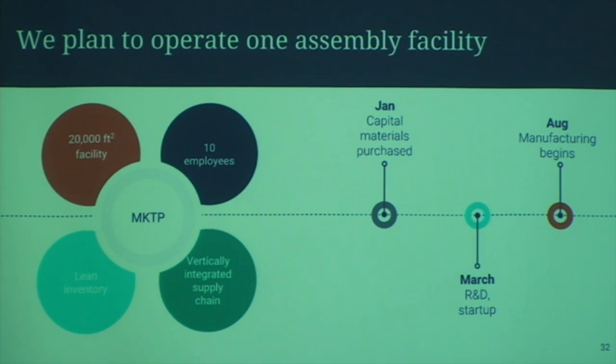This is a first-year timeline for us. We do plan on purchasing all of our materials and capital in January, and then we're going to go into a period of R&D and startup to make sure that our experimental results are cohesive on a larger scale. And then we do plan on commercial manufacturing to begin in August.